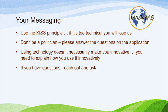Remember that if you happen to have a technology or some concept that you're using, technology in and of itself doesn't necessarily make you innovative. So if I'm a special education school and I'm using smart boards, most special education schools use smart boards, so the using of a smart board is not innovative. If you explain how you use it and the things that you're doing that are very different in its use, that's really the innovative part.